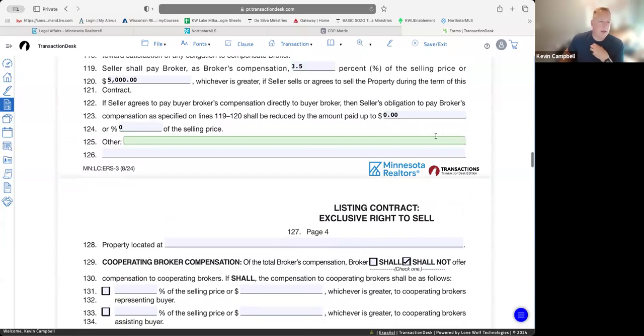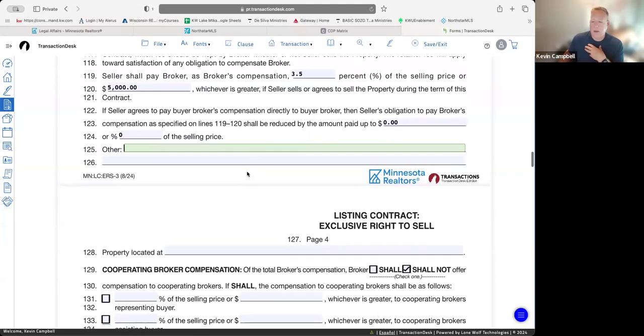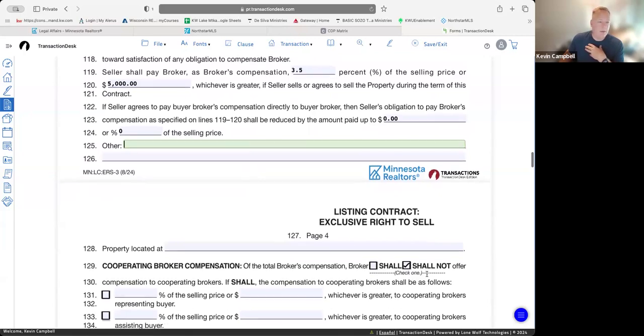This is what I think listing agents who are not doing the co-op, many of them are going to do a contract this way. I'm going to choose my price, what it costs me to sell, or what it costs to have my service. I'm going to put zeros in here because we're not reducing mine at all. And I'm going to say shall not here.